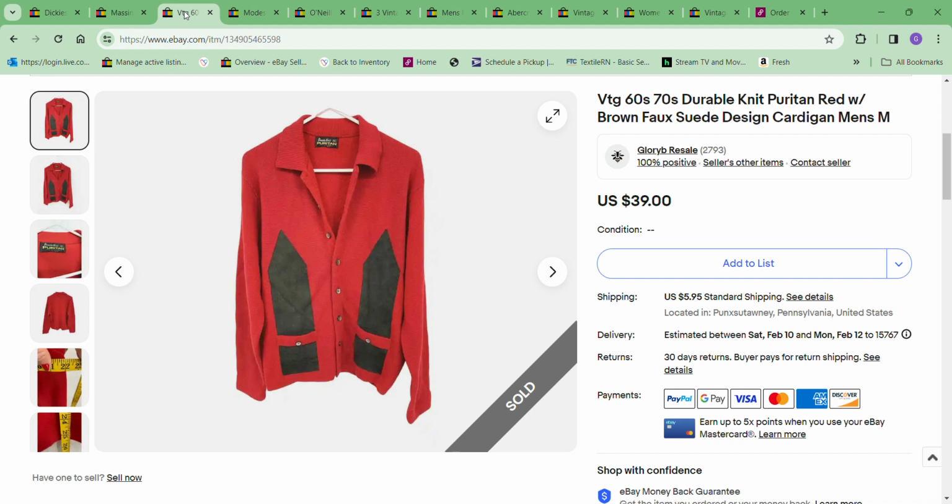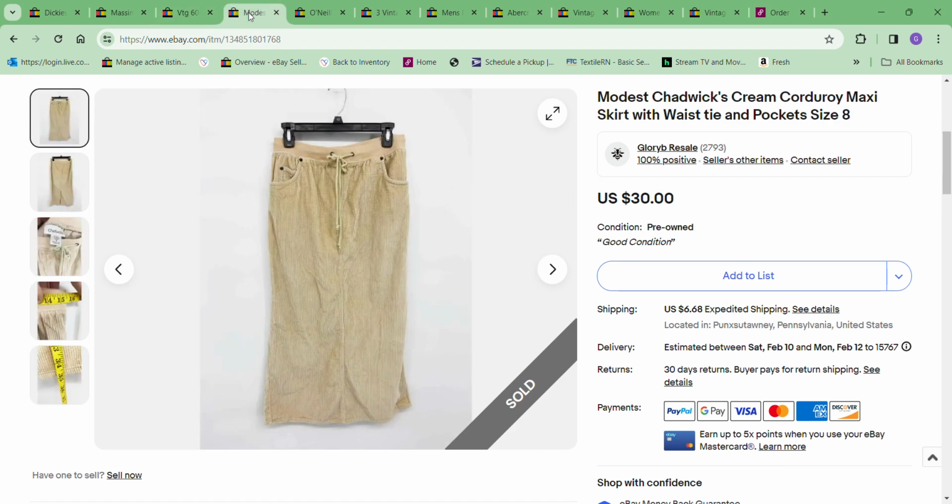Next was this vintage 60s, 70s men's cardigan sweater from Puritan, and I got a full price offer of $39. This sold very quickly, within I think a couple of days to possibly a week at the most. Next thing to sell was this modest long corduroy skirt, and this I took a best offer of $25 on it.